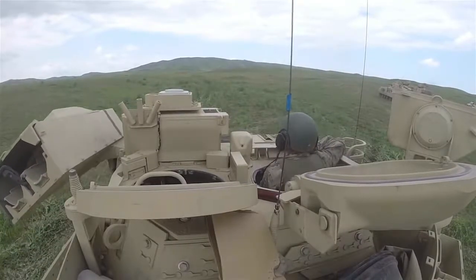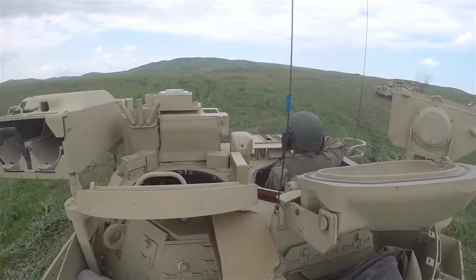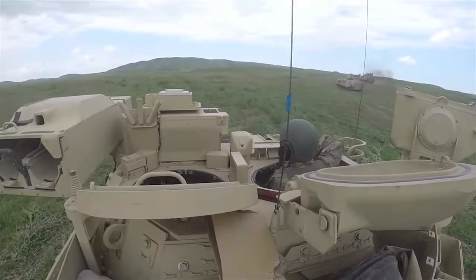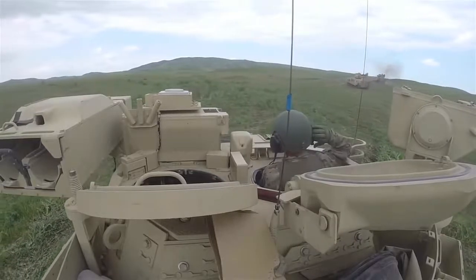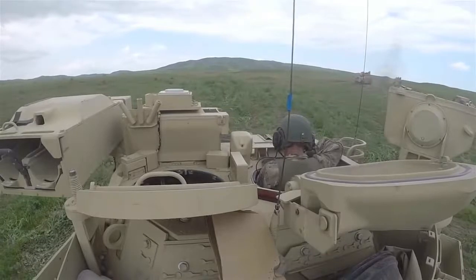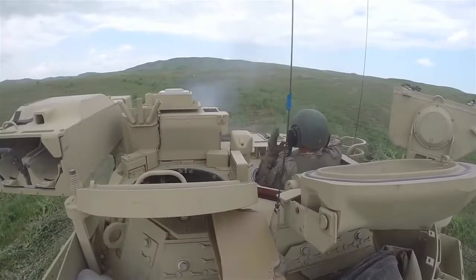The M2 and M3 Bradley fighting vehicle is a lightly armored, fully tracked transport vehicle that provides cross-country mobility, mounted firepower, and protection from artillery and small arms fire. It is used in mechanized infantry and armored cavalry combat.